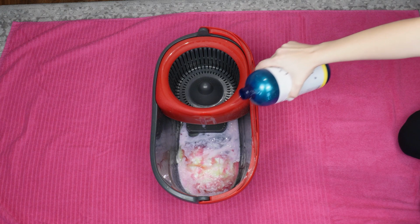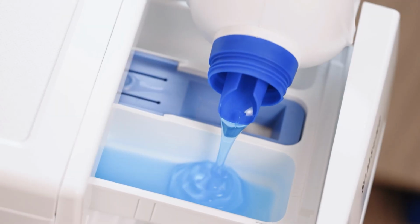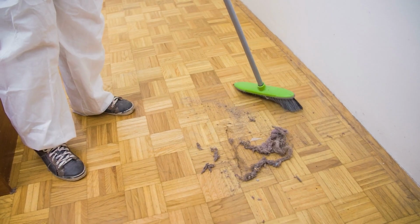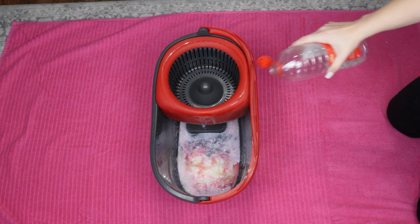The secret ingredient is fabric softener. Add 1/3 of a measure. Just a bit of this substance is enough. It has anti-static properties. Thanks to it, dust doesn't settle as strongly. Pour everything with a glass of vinegar.